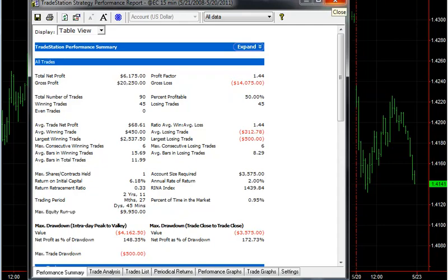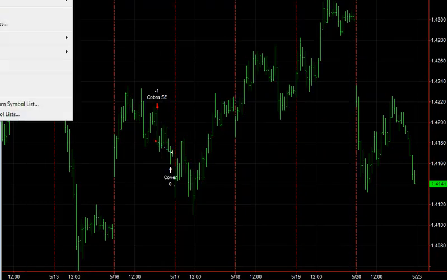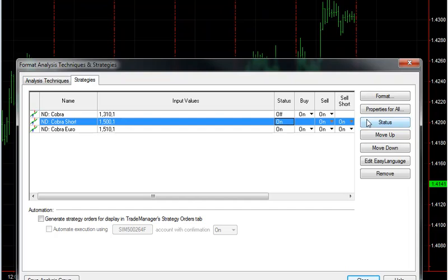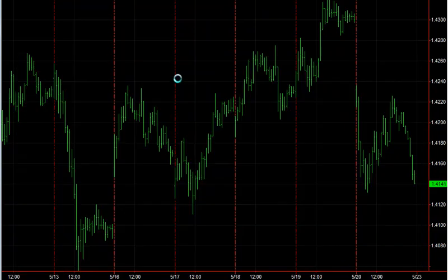It's selective. So what I did is I made the Indy Cobra Euro, which the long side is exactly the same as Indy Cobra, and the short side is the exact opposite signals. It's not the same as the Cobra short strategy, where the signals are more selective, but it's the exact inverse. The short signals on the Indy Cobra Euro are the exact inverse of the long signals. So it's the exact same set of rules, but doing the opposite for the shorts. And I increased the stop loss to 510, give it a little bit more room, and I want to show you the results of that.